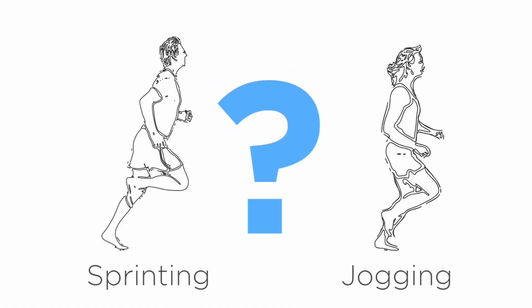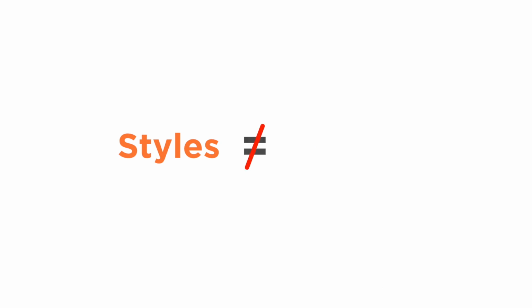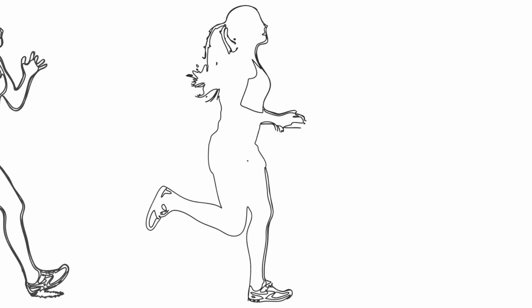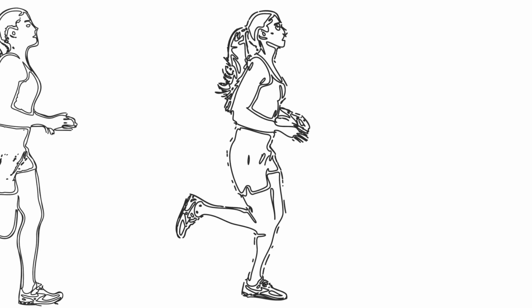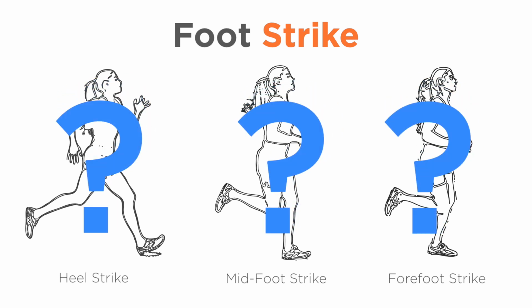Sprinting is a different style from jogging, right? Actually, it's not. In fact, different styles of running have nothing to do with speed or distance. How about an easier one? There are 3 different foot strikes in running: the heel strike, the midfoot strike, and the forefoot strike. What type of runner are you? Actually, the better question should be, could you define them?